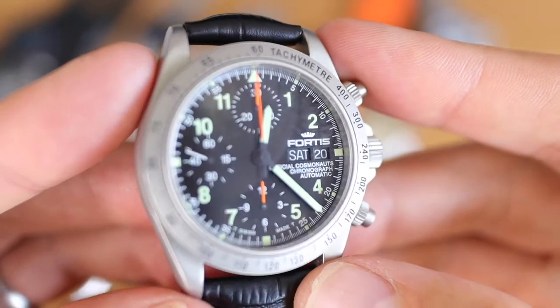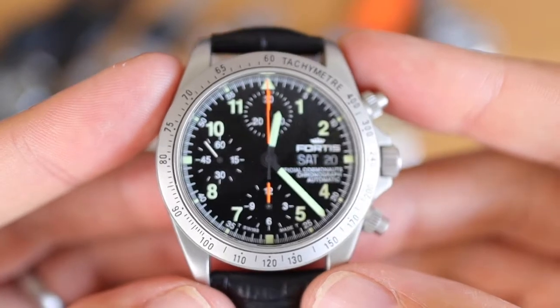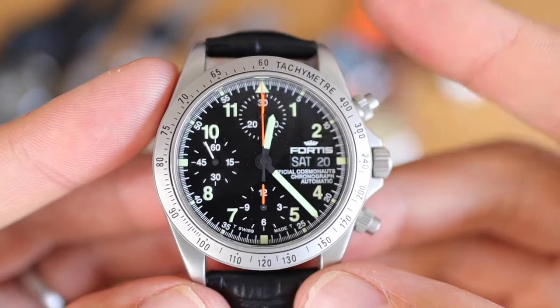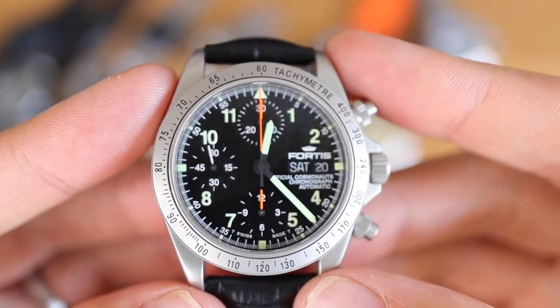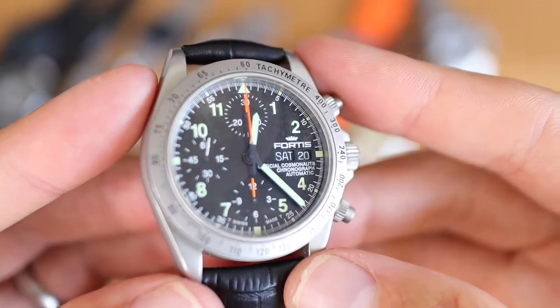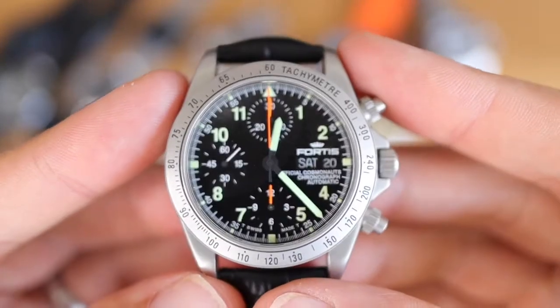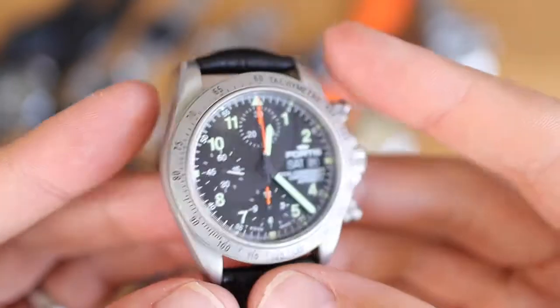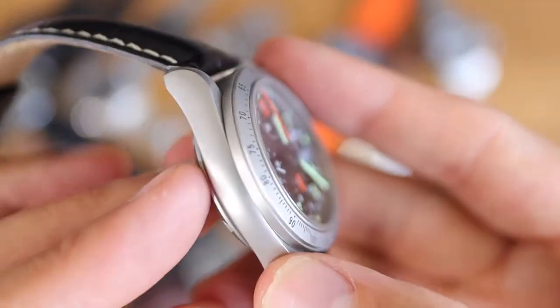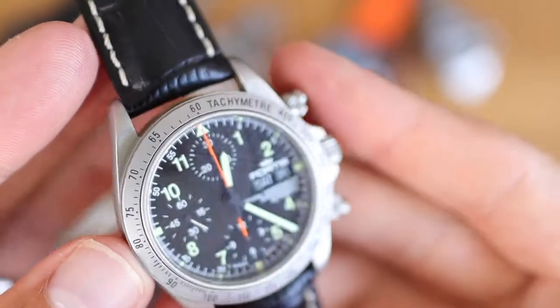It didn't have the papers, it had the original box, but it is so well looked after. It looks like a brand new watch. This is actually from the mid to late 1990s. It's powered by a Valjoux 7750, 38mm case, and at the start of my watch collecting, I wasn't into busy dials. I love the bead blasted case. It's pretty scratch resistant. It's unbelievable.